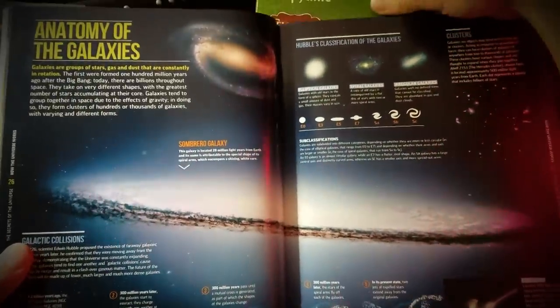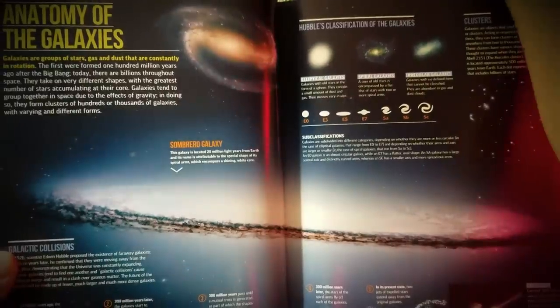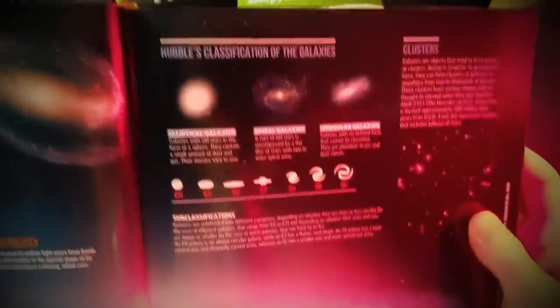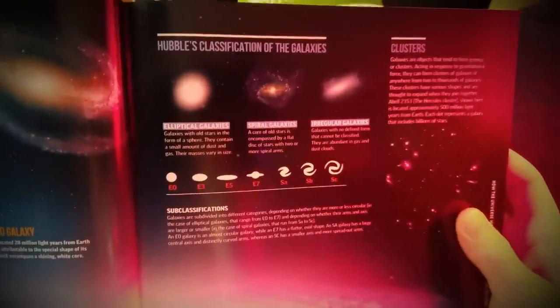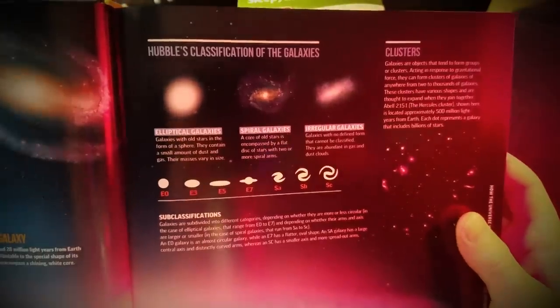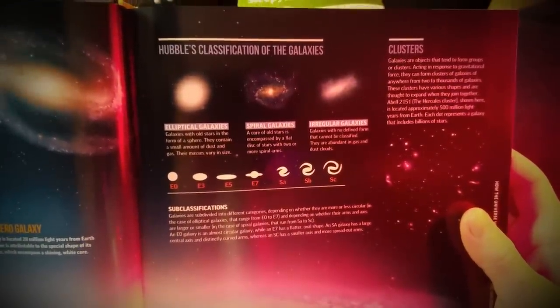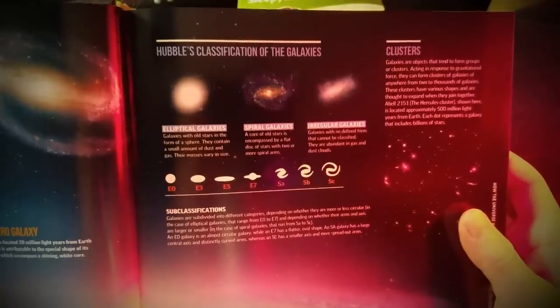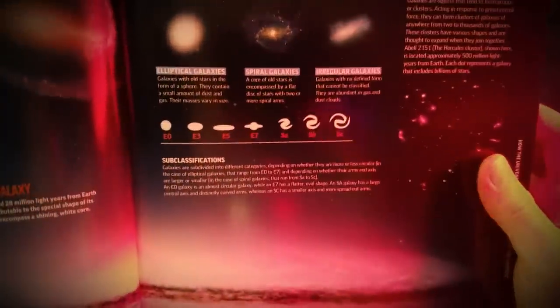Move my subliminal messaging right here. So, Hubble's classification of the galaxies classified them into ellipticals, spirals, and irregulars, which encompass, I suppose, everything that's not elliptical or spiral.